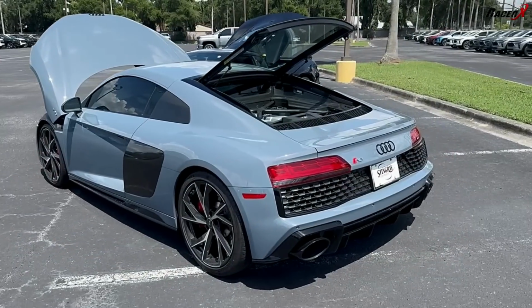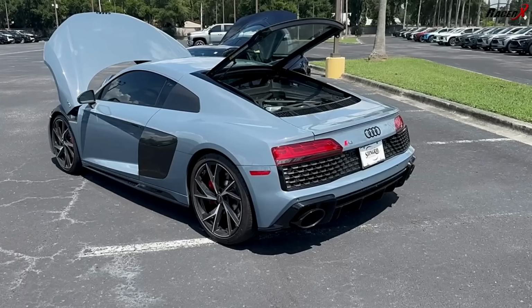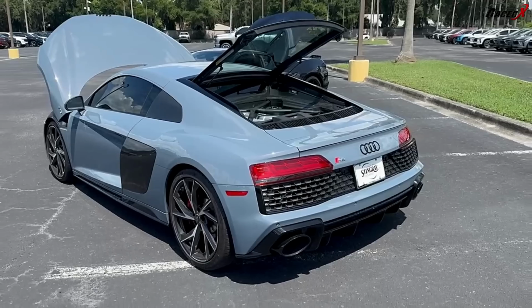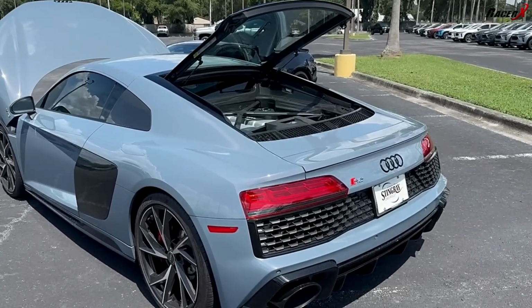A couple of quick qualifiers when it comes to the Audi R8. This is a 2021 model year car, and yes, they come in both a regular V10 and a performance version. This is the non-performance version. I really wish they had a performance version because I think it would stack up against the Z06 a little bit better, but they don't, and finding an R8 is actually pretty darn hard.